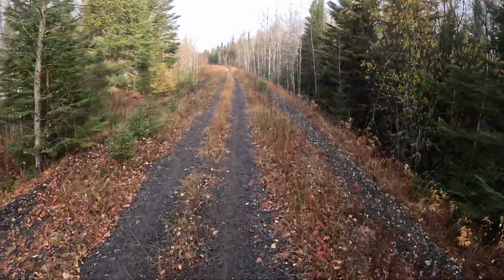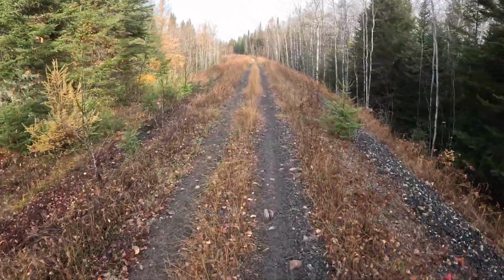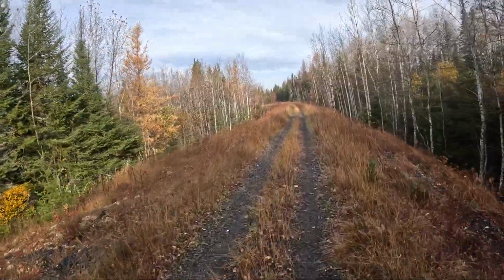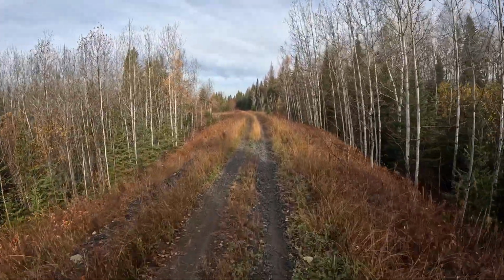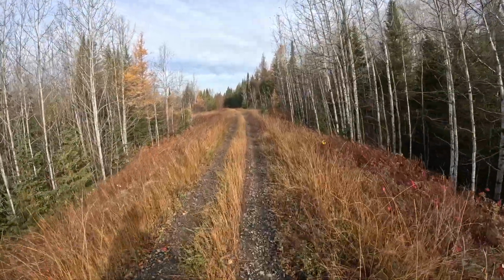1270. See, we've climbed 70 feet since we started. So here we're back into the sun, and we start picking up this big long embankment here, and there's a little break, and then there's going to be an even bigger embankment.